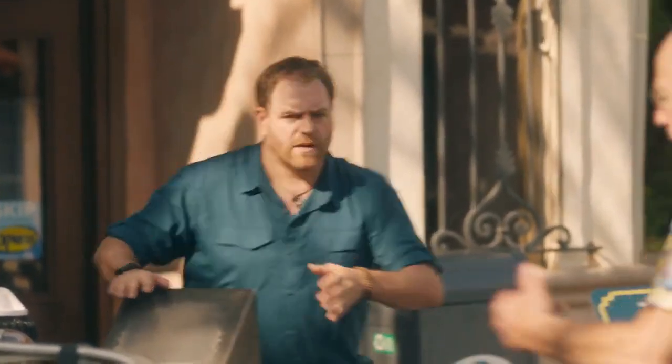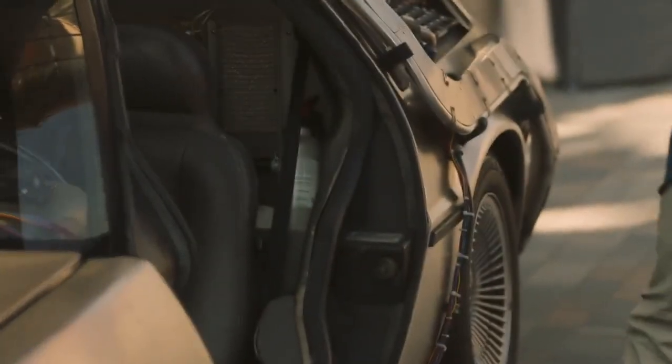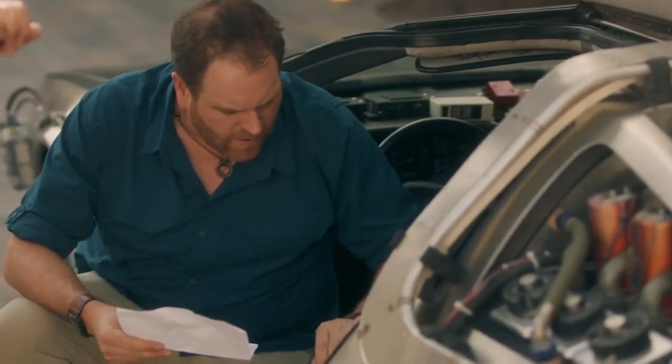Where's the VIN on these things? Okay, you open the door. It's all the side. Uh-huh. It doesn't match. This isn't the car. You sure? The VIN doesn't match. Brad, this isn't the car from the movie.